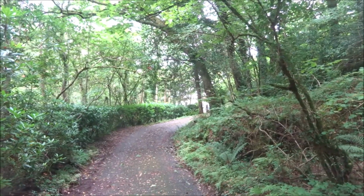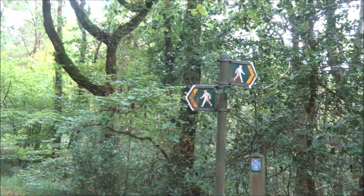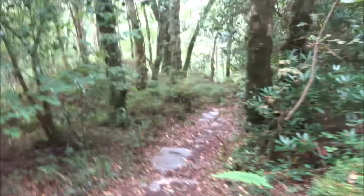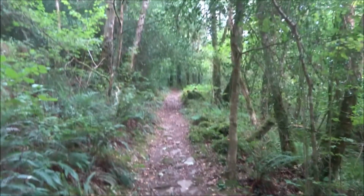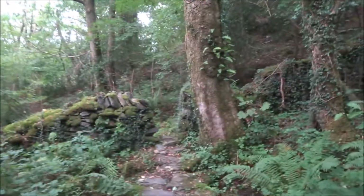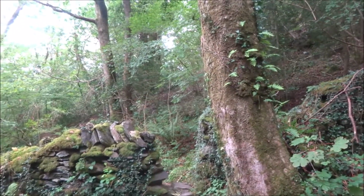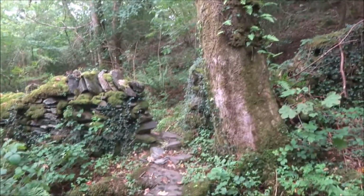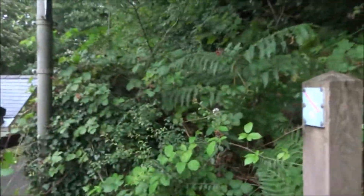Okay, just 50 yards down this lane from that house, I turn off the lane here and go down this path here. It's quite well trodden. The path descends down to this old wall with this gap in it. And now this wall was probably here before the woodland, when this was maybe hillside pasture. This path descended down the hillside to this tarmac lane here.